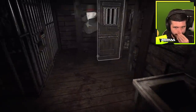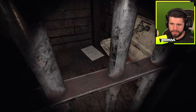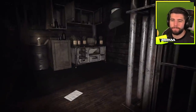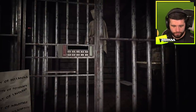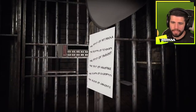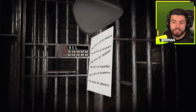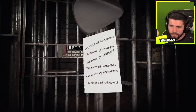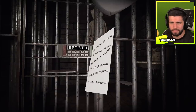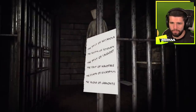Right, the sink has a key to open it, I think. Okay, in this cell, the way to open it is letters. Hang on, I got you. So the page says the first of Belladonna, B. The fourth of Rosemary would be E, so put BE in there. The first of Lavender, L. The last of Mandrake, so E. The eighth of Eucalyptus, so that's 1, 2, 3, 4, 5, 6, 7, T. And then the second of Chamomile, so H. Yes, I put it in. Cool.